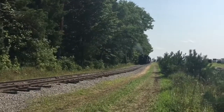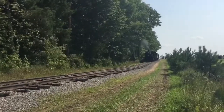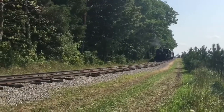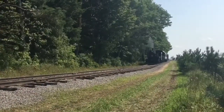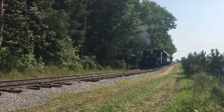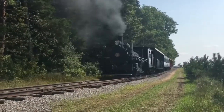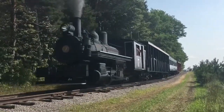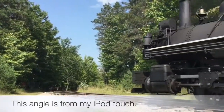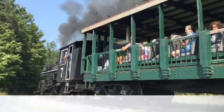This angle was shot from my iPhone. The other angle was shot from my iPod Touch. And here is the angle that was shot from my iPod Touch as it was starting to round the curve.